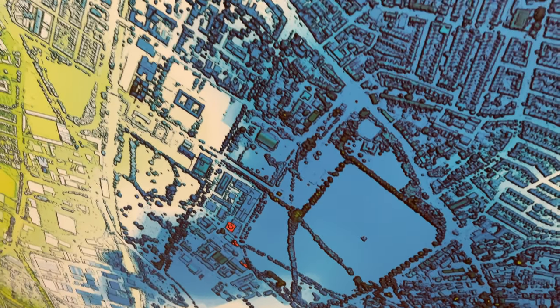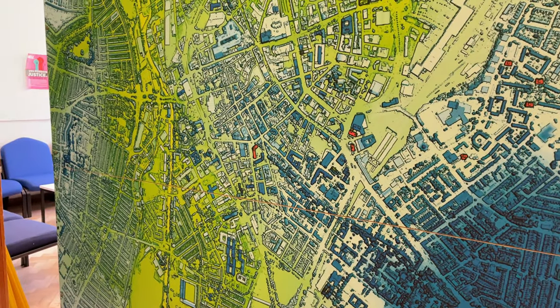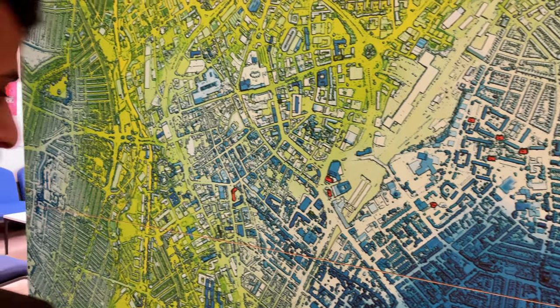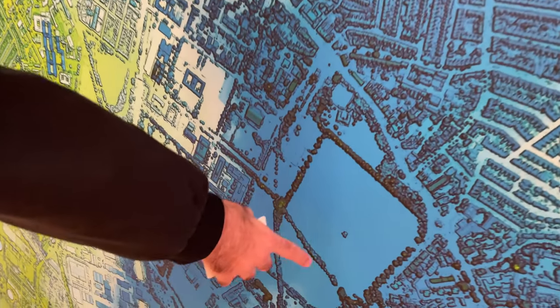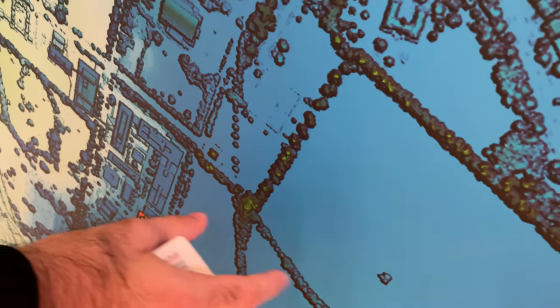Okay, so this is a DSM, what they call it. Digital Surface Model. So you can see the trees, you know? You can notice them from there. This is in Victoria Park, in this area.